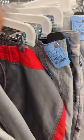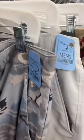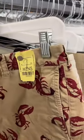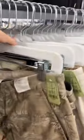There's a pair of North Face shorts. $5. North Face shorts. There's a little hit right there. Probably scoop those up. Those are like a casual short. I wouldn't say they're swim trunks. I would say they're more of a casual short.